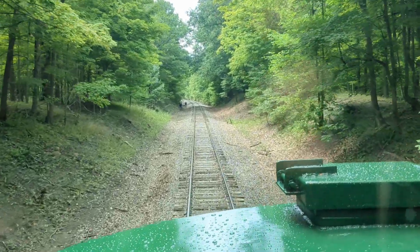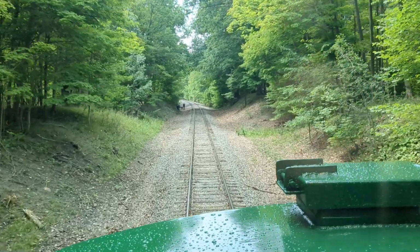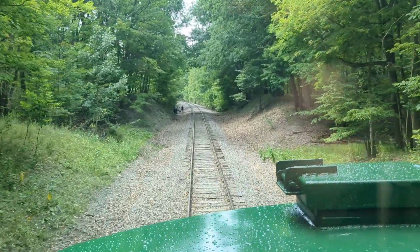After that, we continued the straight line trip all the way to Hamburg, where the ceremony was taking place.